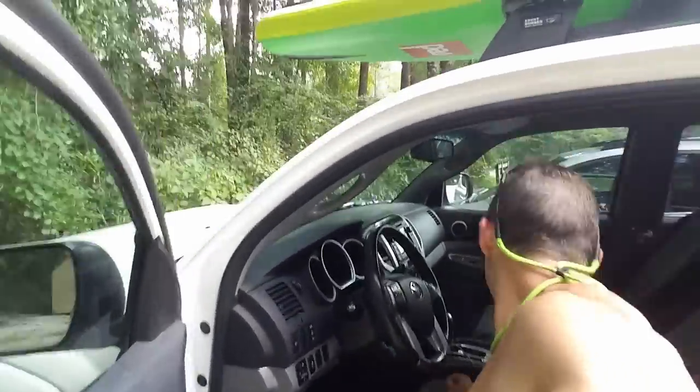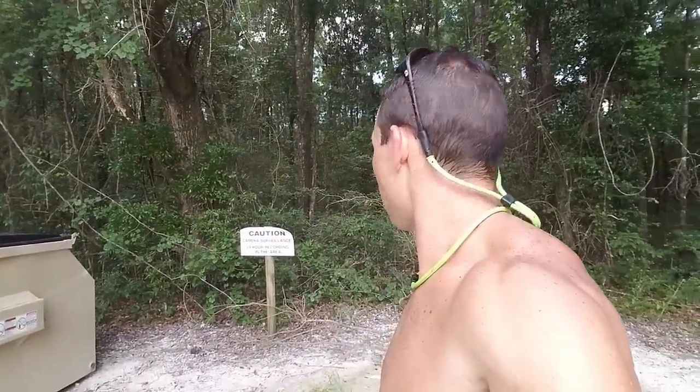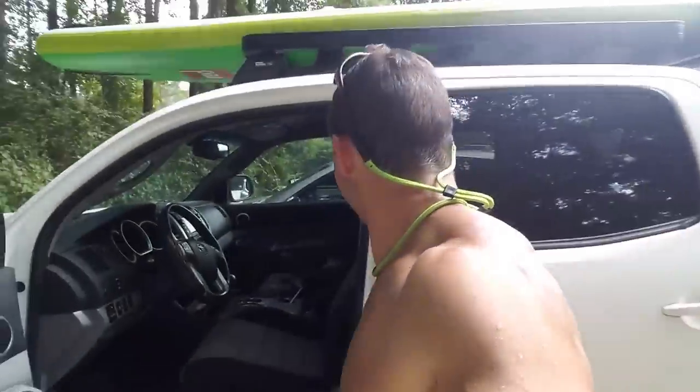Remember me telling you guys that I don't think I like my truck? Let's see if everything is still here. Yep, my wallet and my $20 is still here. To be honest, I did see that there's a sign that says caution, camera surveillance, 24-hour recording in the area. Maybe I'm an idiot. Maybe that's how I got a GoPro stolen. I had a truck stolen one time. I just think people are too nice. I kind of do have that problem. I guess I just wish everyone was as nice as I am. The world would be a better place.